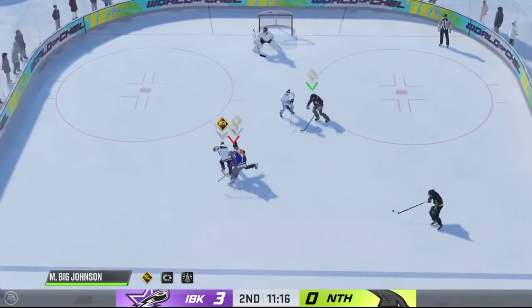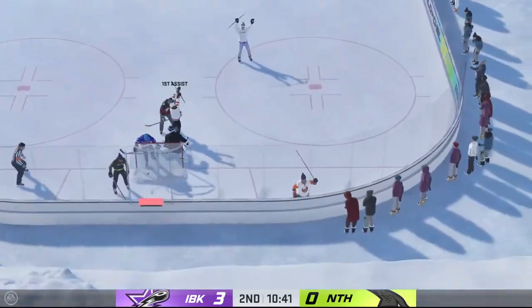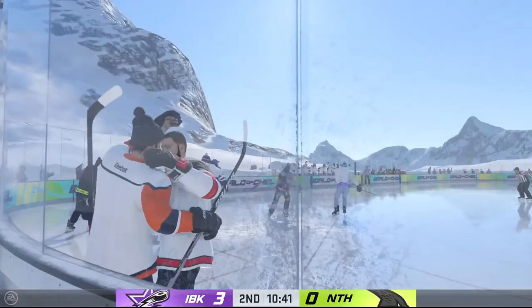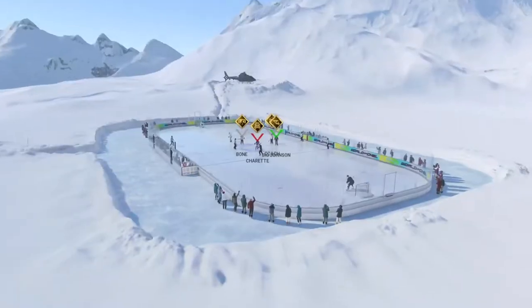Errant pass, and they can't connect. They gain the offensive zone from the middle. Trying to break free. Scores! What a finish! Yeah, once he gets into the clear, he's so decisive on what he wants, and he puts it away for the goal.